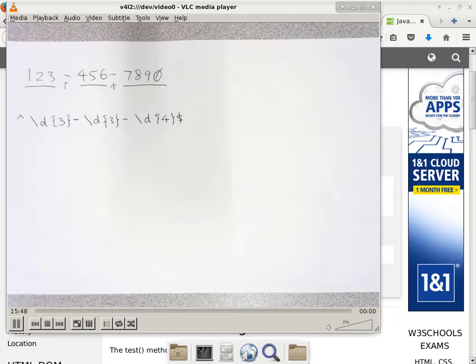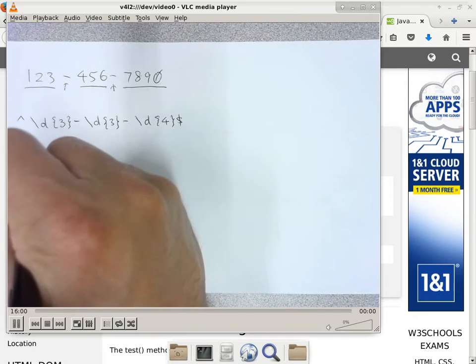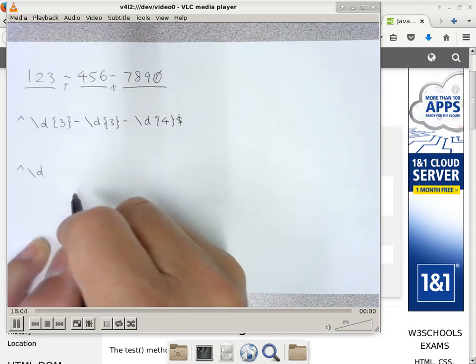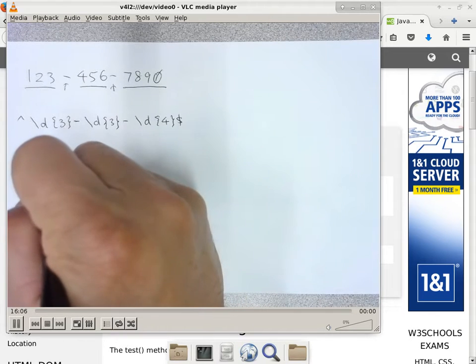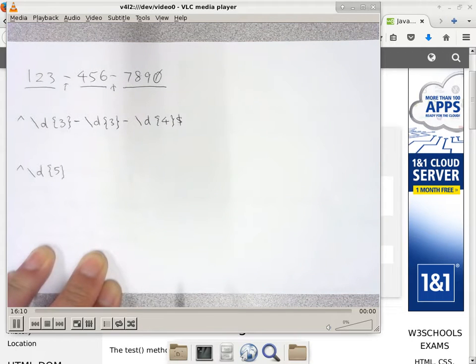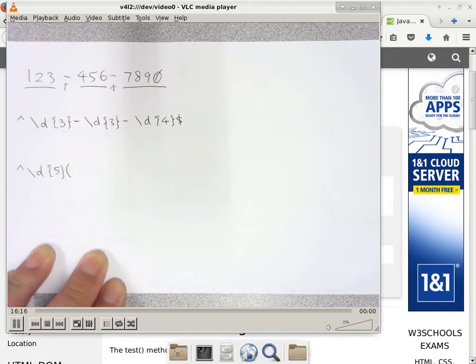What about something a little bit more complex? What about a zip code? Because sometimes people can enter a zip code with just the 5 digits. Other times they can do the 5 plus 4. So if you want that to be an option, this is how you do it. You specify a caret to mean the beginning, and then \d{5}, which means the first 5 digits are mandatory. It's not optional.